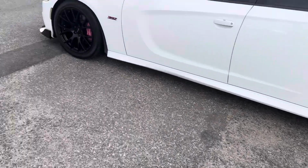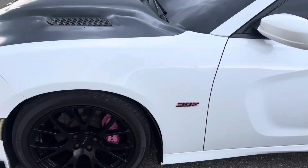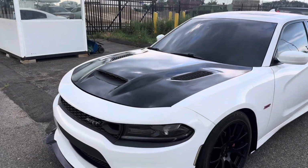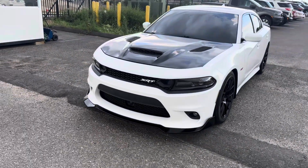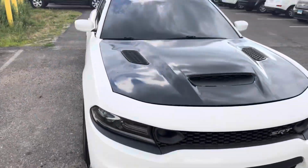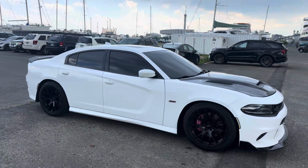Now the Brembo brakes, I did paint them, and they are a different color, which is pink, and I did that myself. That was very, very hard. I would not recommend that to anybody. Coming to the front of the vehicle, we have a Dodge Charger Redeye hood, which looks very aggressive on the narrow body style Chargers. I have a new upgraded grille, and I have a gloss black lip. These are very hard to maintain. They break so easily. This is my third one already within the last 2 months.